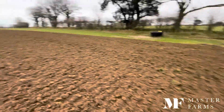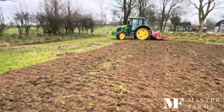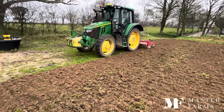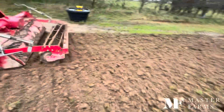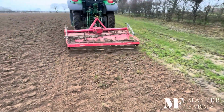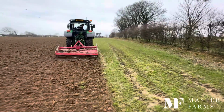This is grass ley. It's been down three years. Yeah, it's really light, we're on really light soil here. So we had rain yesterday, but we can get going in this pretty quickly. So yeah, it's doing a nice job chopping up. This has been down 3 years.